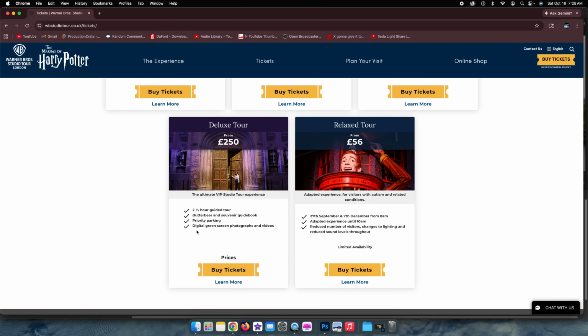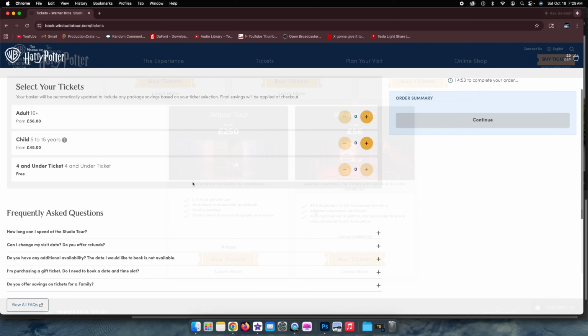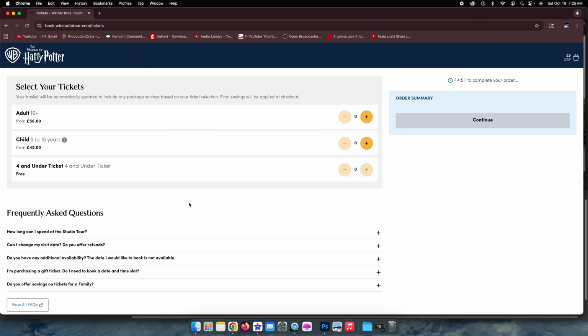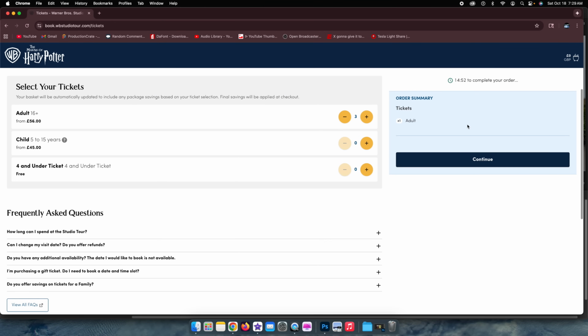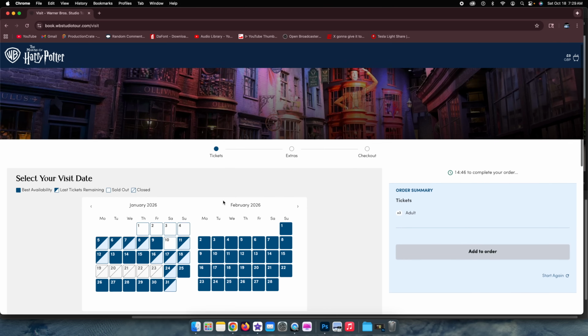The deluxe tour is from $250 per person, which includes beer. A lot of different options. Now you just clicked into the regular tickets, because some other things you can buy, which I believe the only way to get to them is add-ons. So let me just sample here.